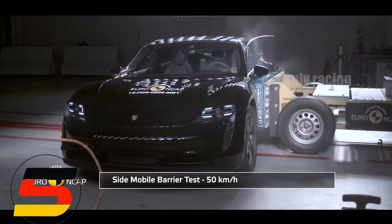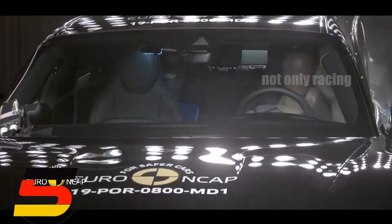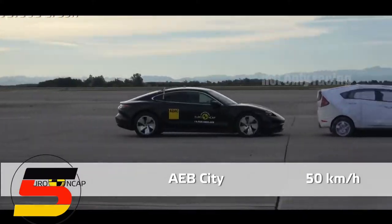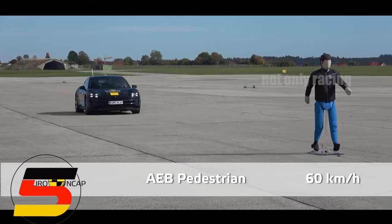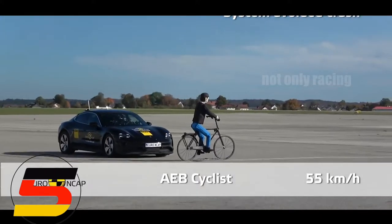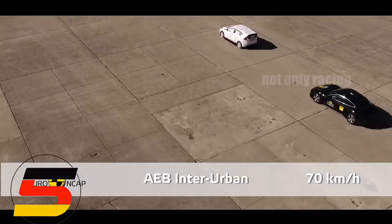On the other hand, for side barrier test, Porsche Taycan earned maximum points. Passenger detection system added with autonomous emergency braking worked flawlessly to avoid collision with pedestrian, cyclist, and other vehicles as well.